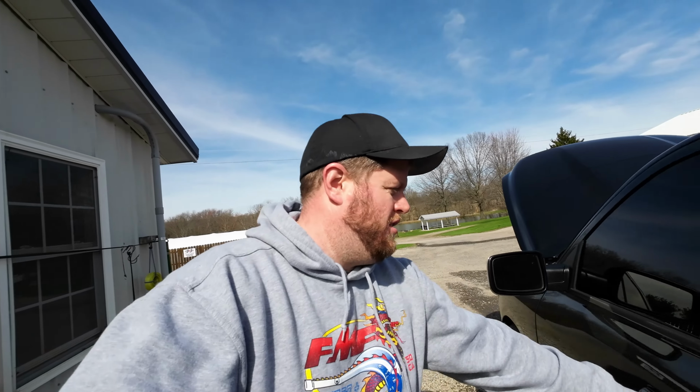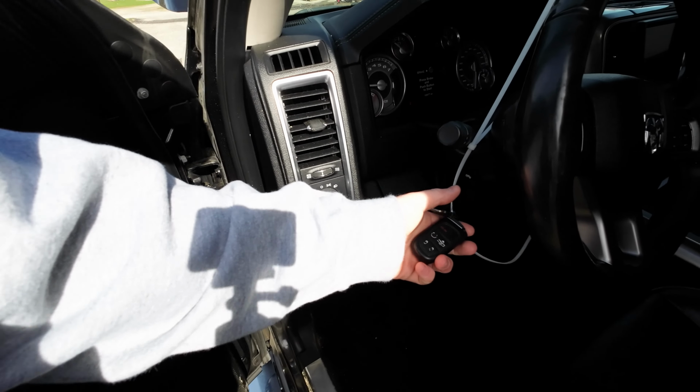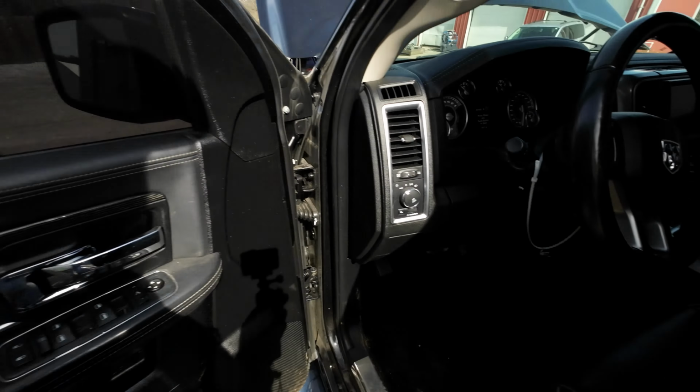Keyless go kit. That's a little bit more in depth, but we're gonna put that for sale. I'm not gonna walk you through how to do that, but you can swap the proximity key into this truck. That means when you're carrying this in your pocket, you will be able to walk up to this door handle here, get yourself in and out. That requires the radio hub on the back wall, the key, the switch, both the door handles, and a little bit of wiring, but we'll put it together.